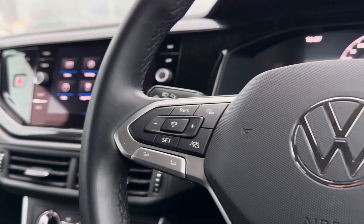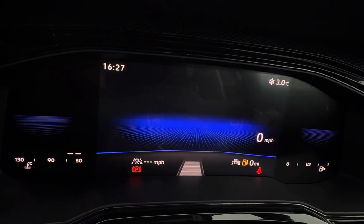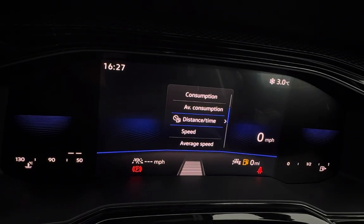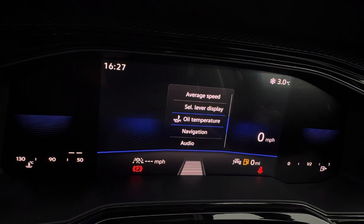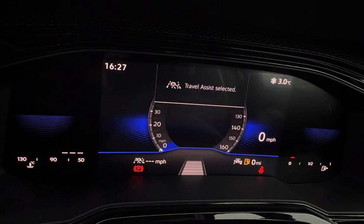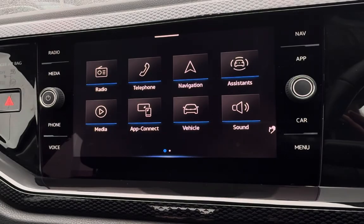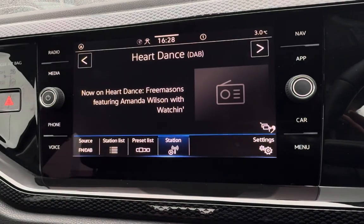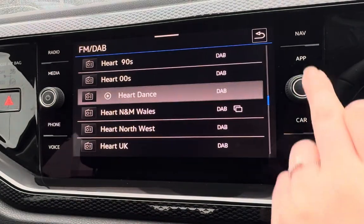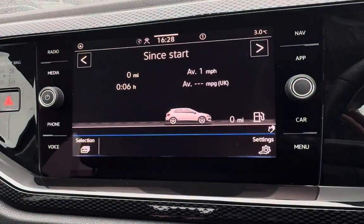For seamless navigation around the vehicle, you do have your various audio controls on the steering wheel, with the options to navigate around your digital cockpit, displaying all of your vital driving data and various audio. And when you are out on the open road, you do also have the added convenience of your adaptive cruise and limiter features. This is followed on your central display by your variation of radio stations to keep you well entertained, alongside your App Connect that does come compatible with your Apple CarPlay and Android Auto.